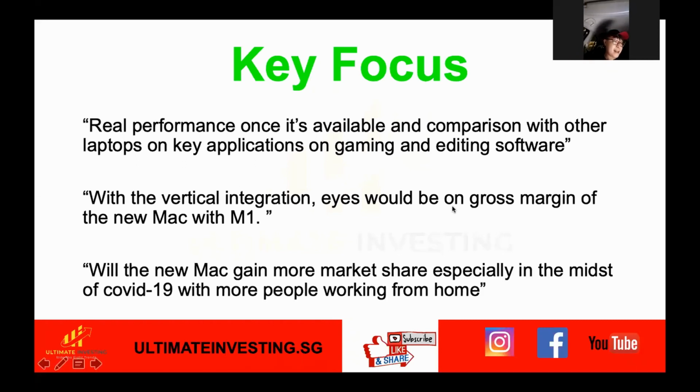And last but not least, I would say it's actually about the market share. Will the new Mac gain more market share, especially in the midst of COVID-19 with more people working from home? If you look at the latest earnings report from Apple, they actually mentioned that the Mac has a huge jump in terms of the numbers. Partly, of course, it's because of COVID-19.